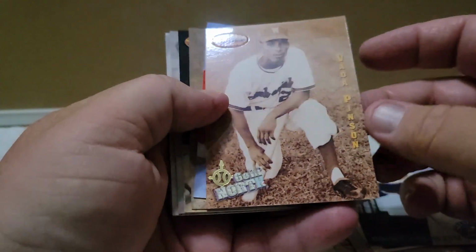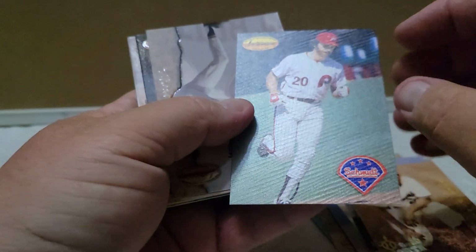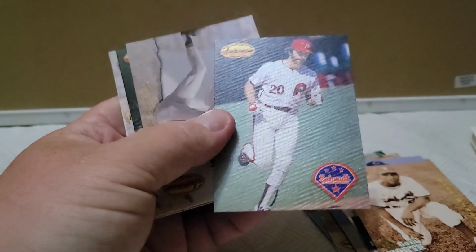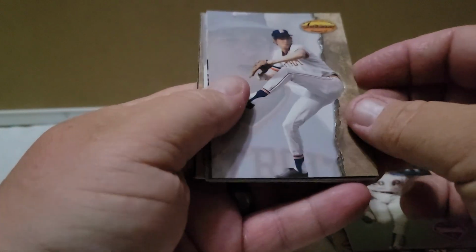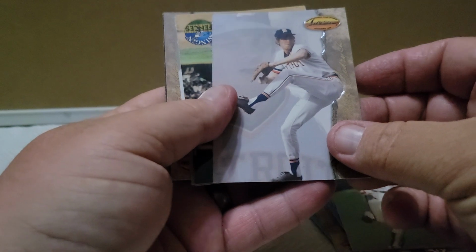Going North, Vedie Himsl. That's cool. That would be the minor league card. Oh, we got one of the Mike Schmidt cards in there. There we go. How cool is that? I liked Mike Schmidt as a player when I was a kid. That is cool. That either looks like that's Mickey Lolich there.